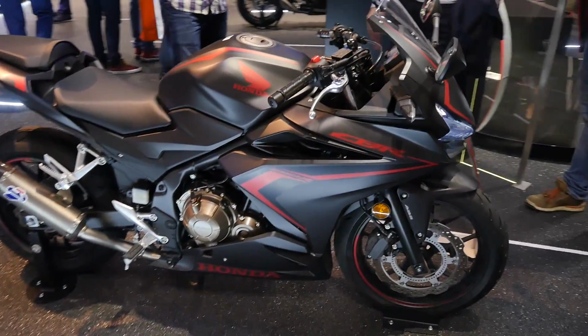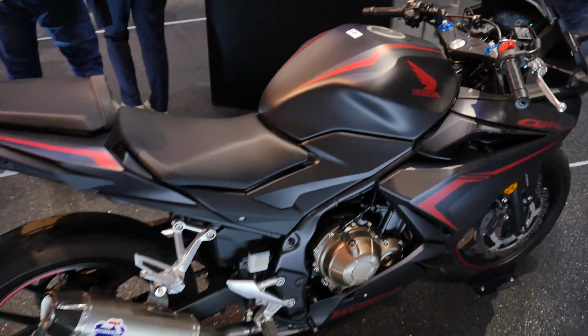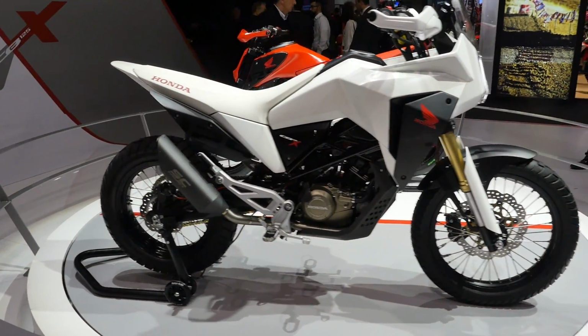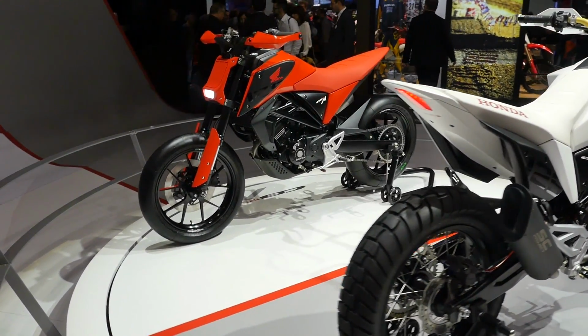CB 500 and CBR 500. Again, sort of similar updates. They both have engine revisions. Mm-hmm. And the 125cc prototypes, which looked very nice. Yes. I just wish they were more than 125s, like a 350 or something.